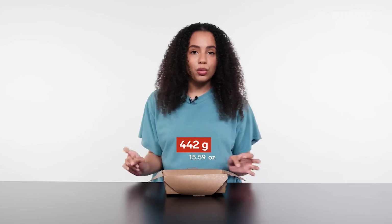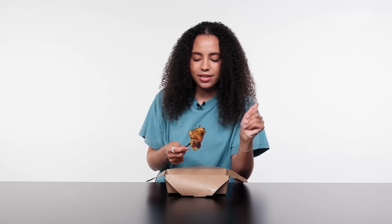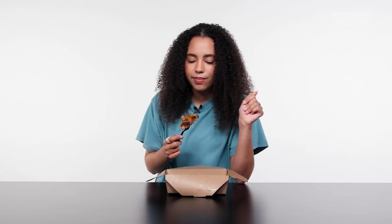My total weight came out to around 442 grams, which if you convert that to pounds and multiply by the weight, the total price was $13.57. So let's talk about what I got. This is the chimichurri chicken legs. They smelled really, really good. So let's take a bite.